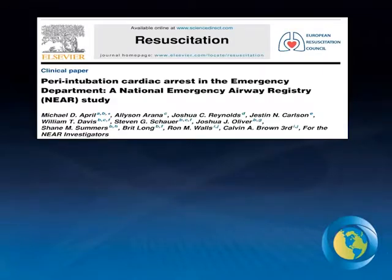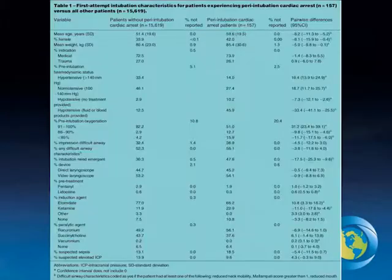Contender number two is entitled Peri-intubation Cardiac Arrest in the Emergency Department, a National Emergency Airway Registry Study. NEAR, for those of you who are new, is an observational registry of emergency department intubations, 25 centers. This version has over 19,000 intubations, and this was a secondary assessment of these data, looking in particular at patients who suffered peri-intubation arrest, which was circulatory collapse within 15 minutes of receiving drugs and getting intubated in the emergency department.